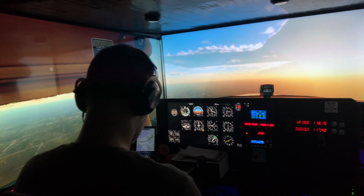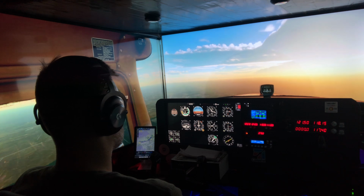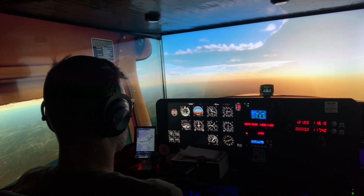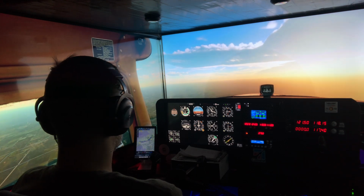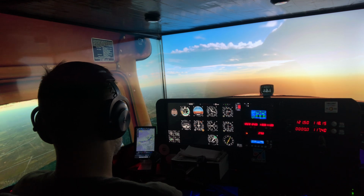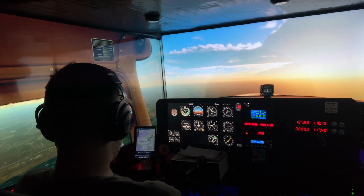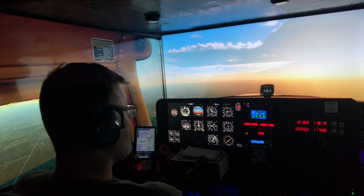Just 4,000 on the standby. Makes sense for us. Camber 325, contact center 128.32. Camber 325. Maintain level 240. We're going to make it 240 to 160. 29 degrees up here.